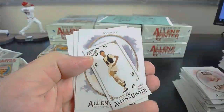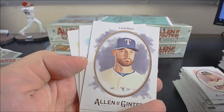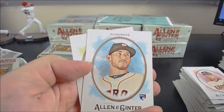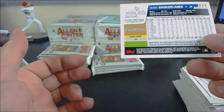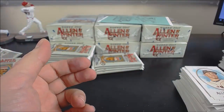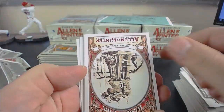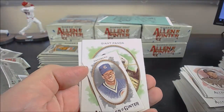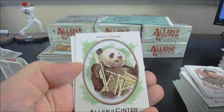Miggy, what a day. Bavarian polka dance mini. Jonathan Lucroy, short print, Rangers. Mark Prizzolani, 2006 Topps Rediscover. Samberg, A&G back mini for the Cubbies.